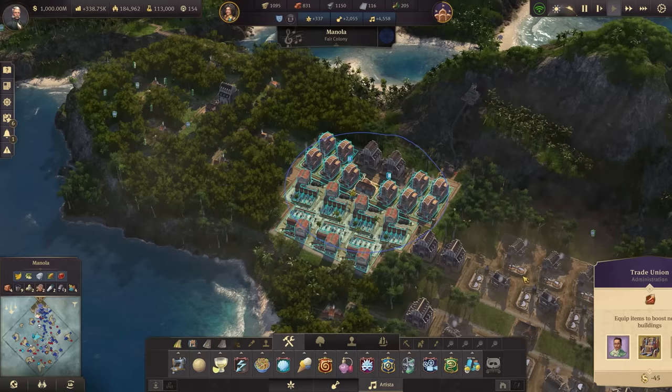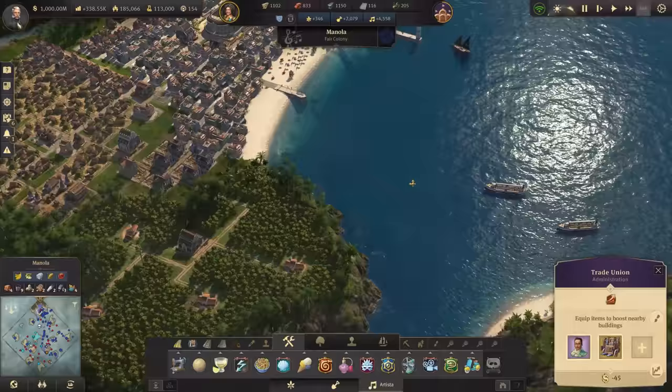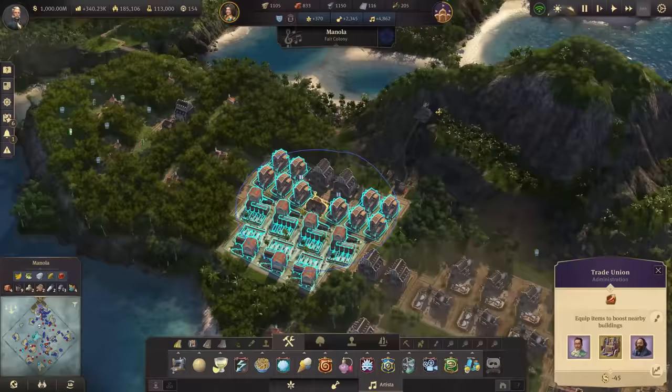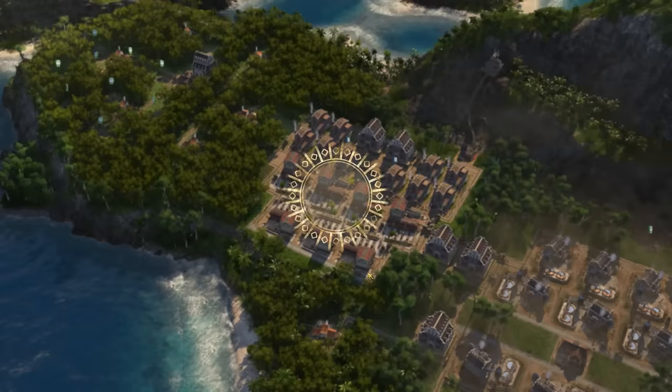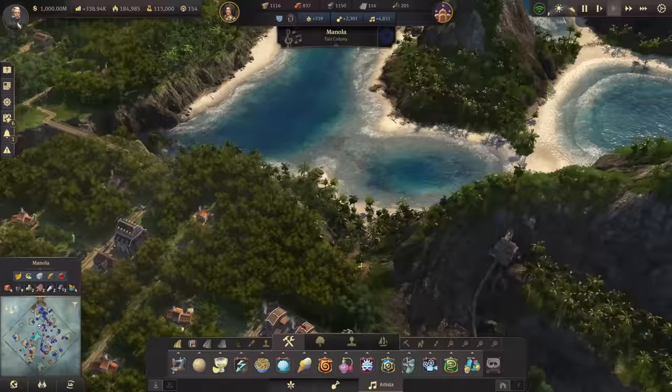I'll just speed up time, I guess, until he's here. Come on, old chum. How long is this going to take? There he is. Got him. All right, so that's going to be 25%. Again, all production buildings are affected, so I was able to turn off one perfume, and these can stay stable. So that's electric cables. Let's just see now. Is it over the amount it needs to be? It is. Barely, but it is. So it's perfect. Excellent.